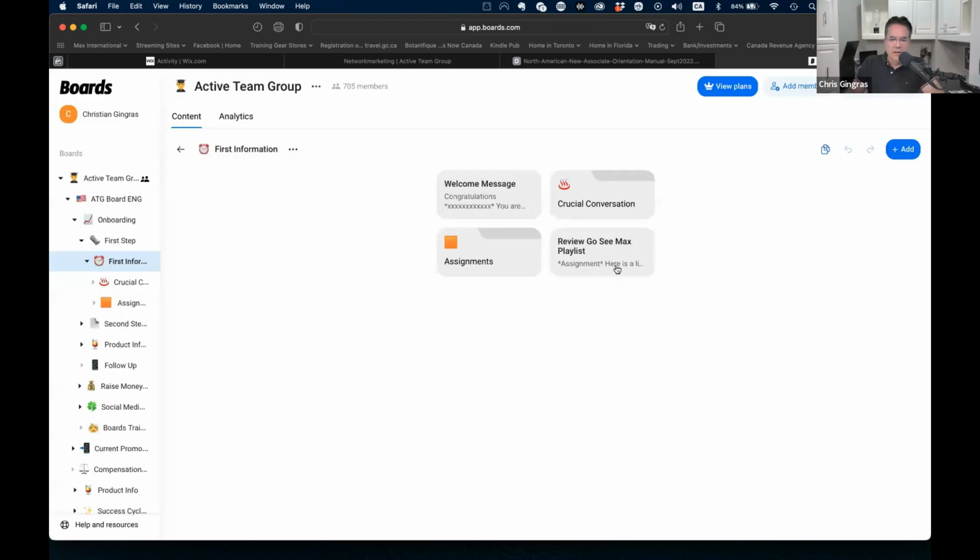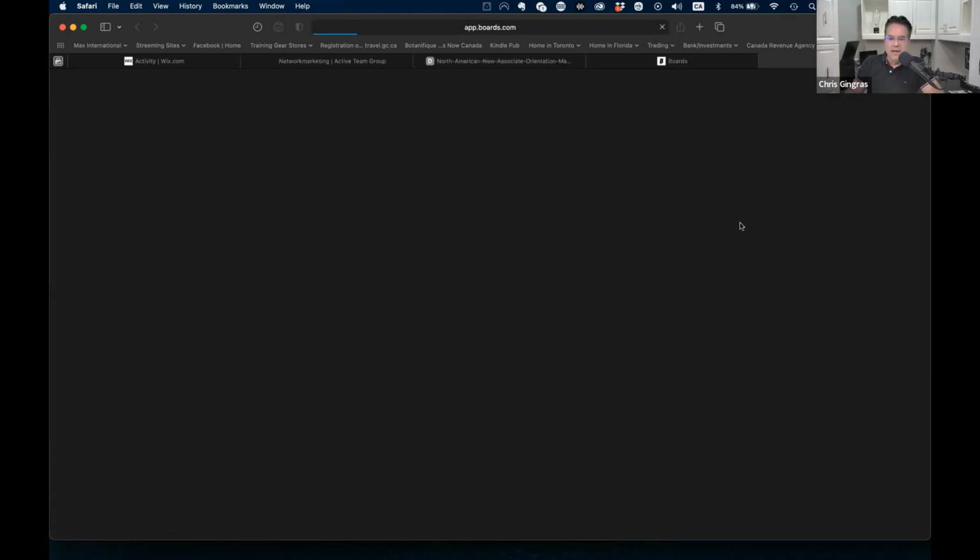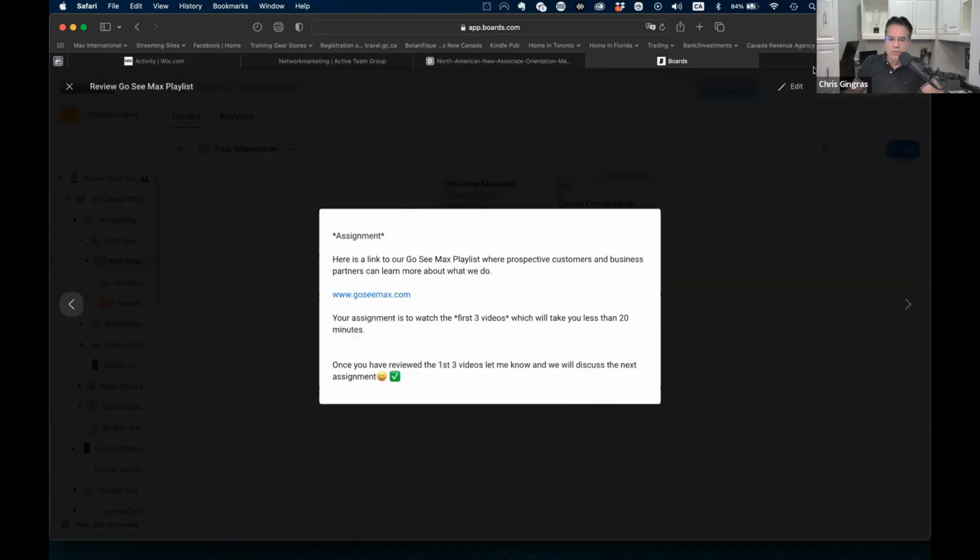Here's an assignment that's very important: review the Goal C Max playlist. Now, of course, there's also the French side, which, as I mentioned, we have a French parallel to that. So it'll be the French version over here. But you would click on Goal C Max. Because I'm on my computer, it doesn't work on the board on a computer, but on your cell phone, it's designed to be used with your cell phone. It will send you to the YouTube channels that have the 3 videos.